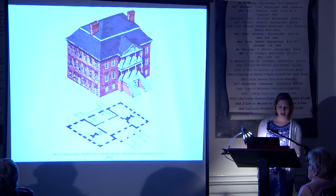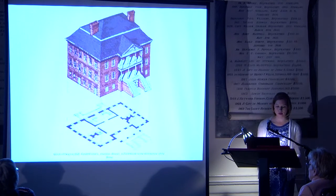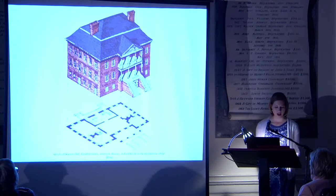An exterior pedimented structure sheltering an entrance and supported by columns. That's what a portico essentially is. And before the mid-18th century, most people were content to call such a structure a porch. But the burgeoning taste for neoclassical architecture revived its associated terminology, and thus the porch became the portico.